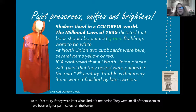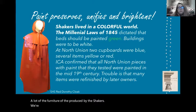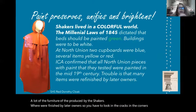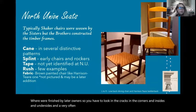And the trouble is that a lot of the furniture produced by the Shakers was refinished by later owners. So you have to look in the cracks and the corners and insides and undersides, and very often in North Union furniture, paint will still be evident if you look for it.